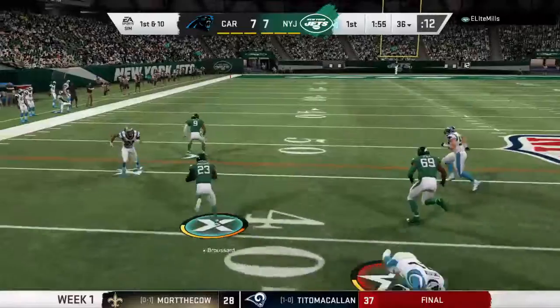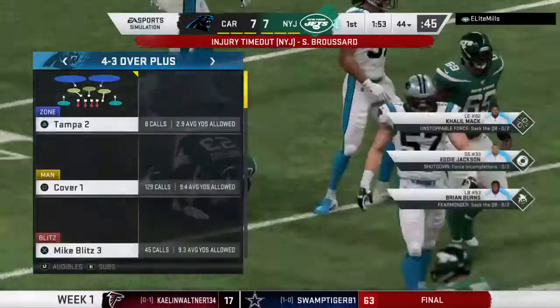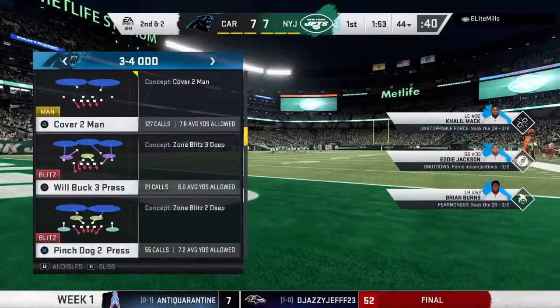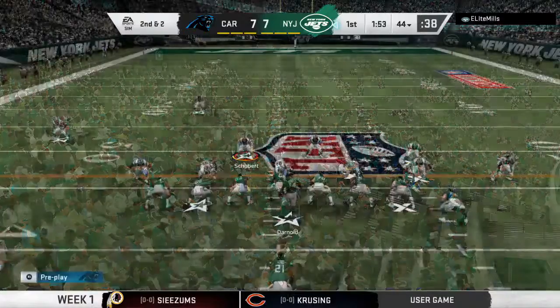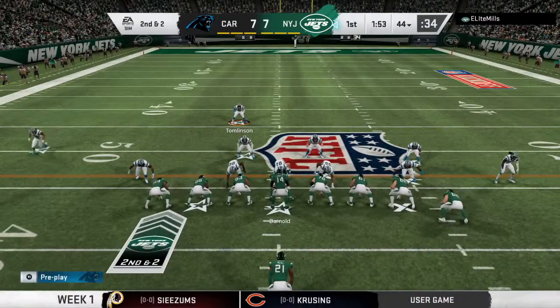Now a handoff here to his running back. This will be stopped about 2 yards shy of the marker. 8-yard gain, second and 2. 8 yards the tally on that first down run. Here's second and 2.